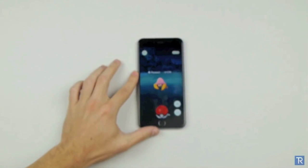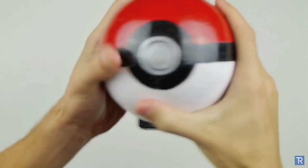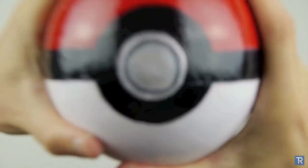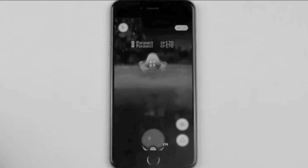This is where we get our Pokeball. And I want you guys to do this right here. I choose you. Hello, darkness, my old friend.